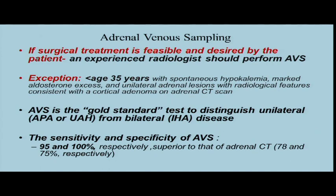And you should always refer the patient to an experienced intervention radiologist. We may not have that, but we have some with some experience. And you don't need adrenal venous sampling if your patient is less than 35 years and you can find a nice aldosterone producing adenoma looking feature in the CAT scan, 1 to 2 centimeter unilateral hypodense lesion, because it's very uncommon to have non-functional nodules in young patients. You don't need AVS, you can send that patient directly for surgery.